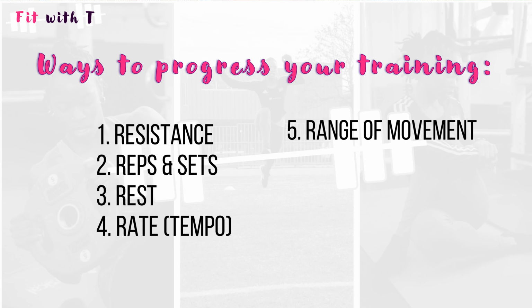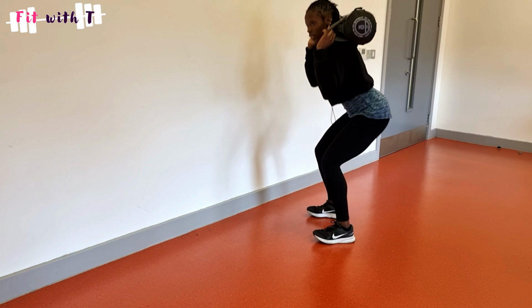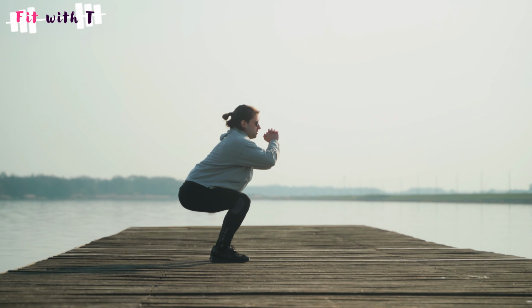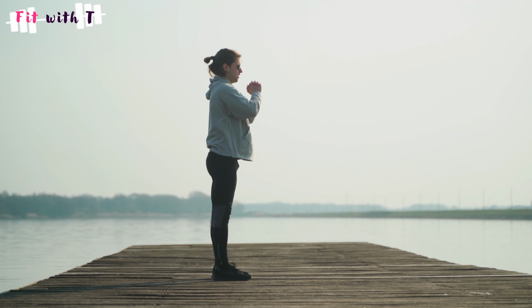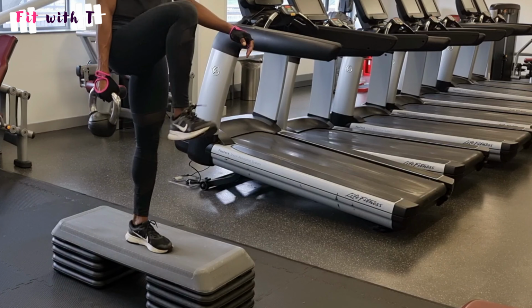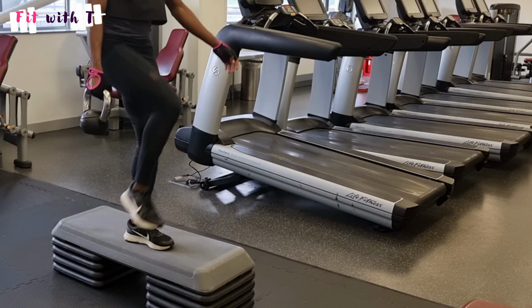Number 5, I'm going to say range of movement, range of motion. Okay, so increasing the range. A good example of this might be squats. For example, if you've been doing a quarter squat, a half squat, going to that full deep squat could be a way to progress your training. Let's say you've been doing a low box step up, increasing the range by going to a higher box step up. There's different ways to increase the range of motion, incorporate more muscle fibers, cause your body to undergo a bit more stress and therefore adapt to that and get stronger, is another way to progress your training.